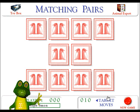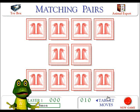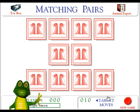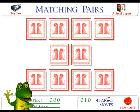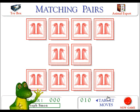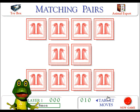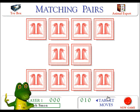I've got a stack of cute animal babies who've lost their parents. Will you help me match them up? Click on one card to turn it over. Click on another card, and if you've matched a baby with its parent, they go back home together. If the pair of cards don't match, they turn back over. You've got to remember where the animals are and pair them up. The number of moves you've made appears next to your name.